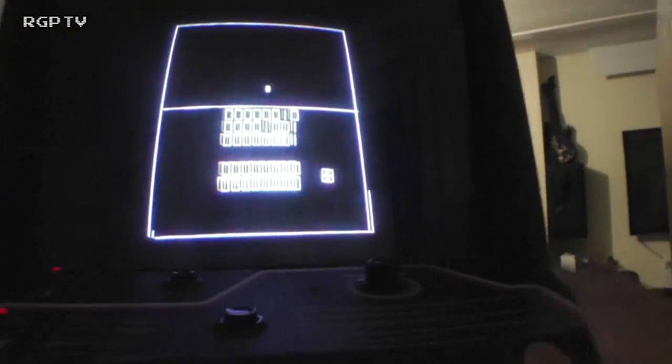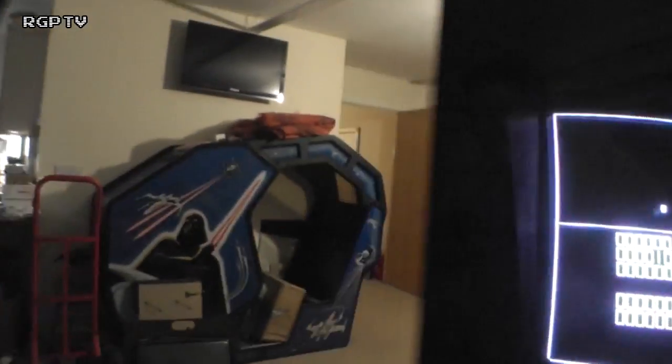So what we'll do is we'll go around the back and we'll turn it off and disconnect, which involves pulling that off, and we'll take the board out of here. Now this is going to be a little bit tricky one-handed.